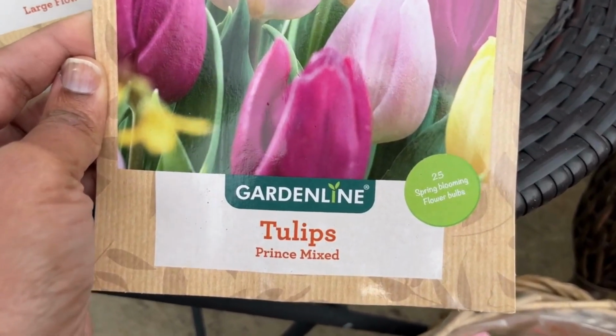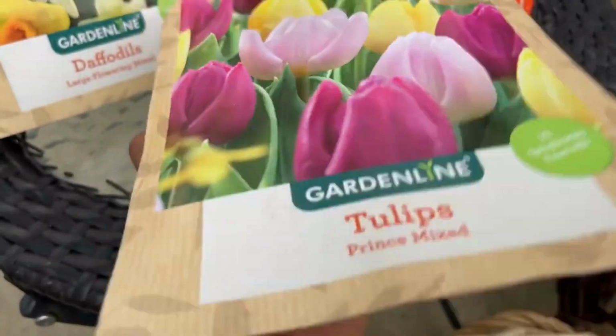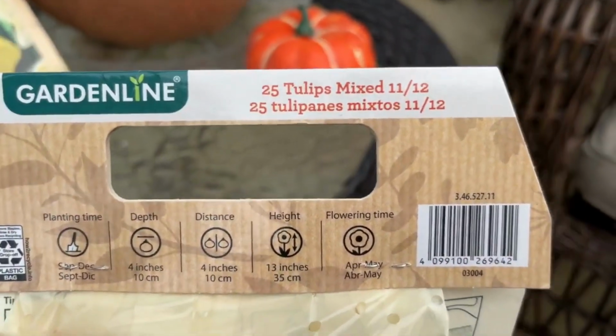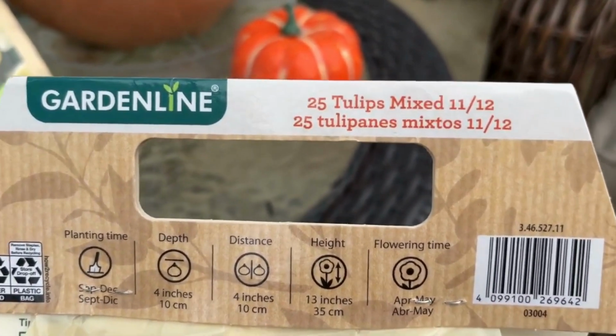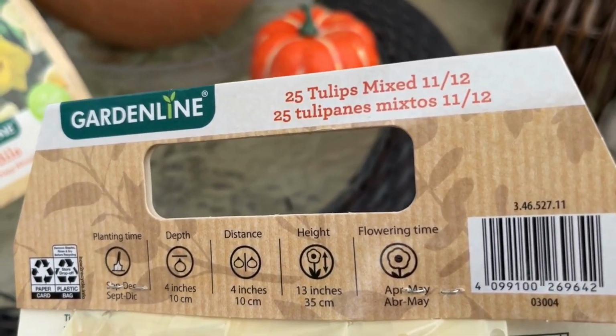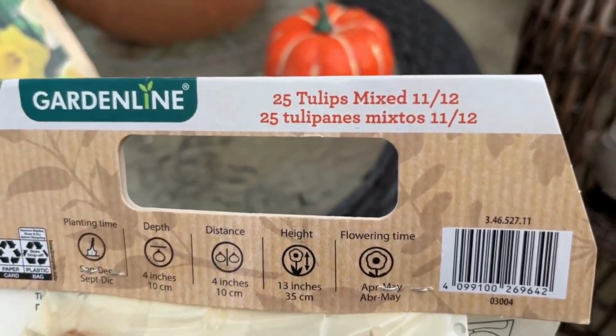Anyway, so this is the Prince mix. There's 25 bulbs in here. I think I paid $5 for this bag. And let me go over the requirements with you. And these will grow 13 inches tall. So these are not super tall. These will grow 13 inches tall, and they bloom April into May. That's the flowering time for them, and there are 25 in here.